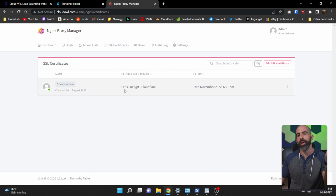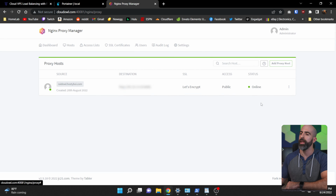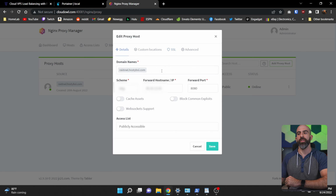Now we can actually route the traffic. Let's go back to hosts. Go to proxy hosts, and here you can see I already have one. Let's poke around and take a look at it. And the first thing you're going to want to do is again go over to SSL and make sure that you select the certificate that we just created. And go back to details, specify the domain name. So we're doing a backup of my site, which is located at radowl.hostyboy.com. So that's the domain we're using.